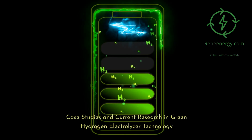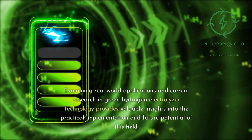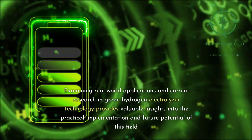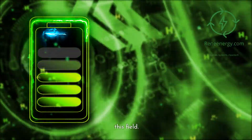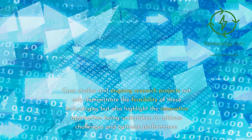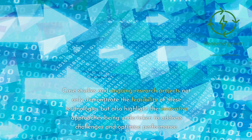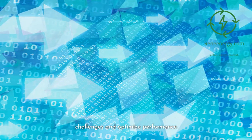Case studies and current research in green hydrogen electrolyzer technology. Examining real-world applications and current research in green hydrogen electrolyzer technology provides valuable insights into the practical implementation and future potential of this field. Case studies and ongoing research projects not only demonstrate the feasibility of these technologies but also highlight the innovative approaches being undertaken to address challenges and optimize performance.